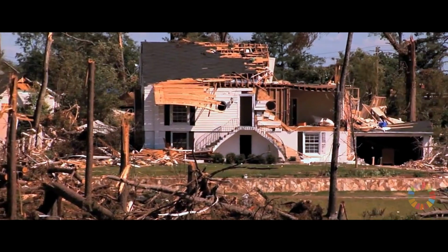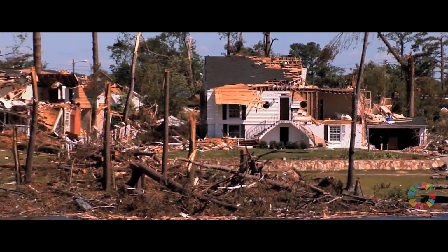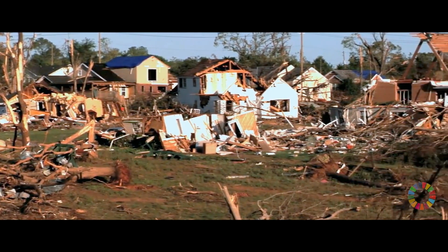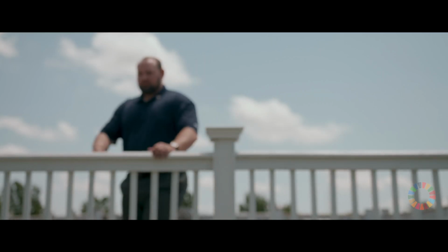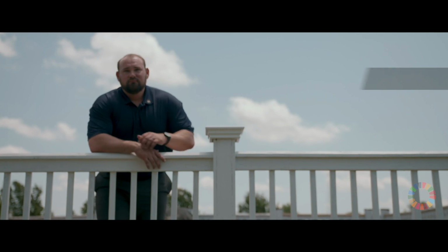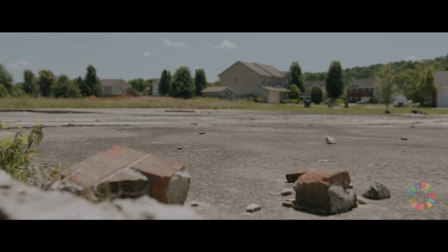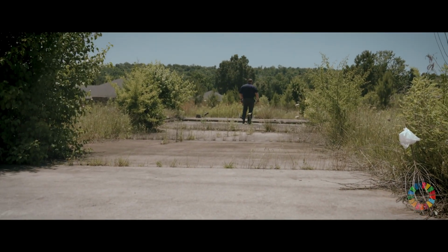April 27, 2011, we basically had 280 tornadoes come through our area. And while our house wasn't hit, a lot of other people's houses were hit. The whole neighborhoods were destroyed. All of our telephone lines, all of our power lines were destroyed. It was devastating.